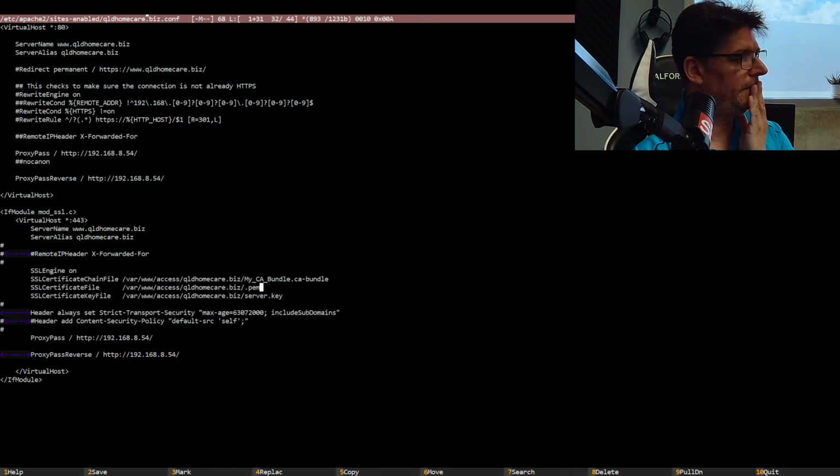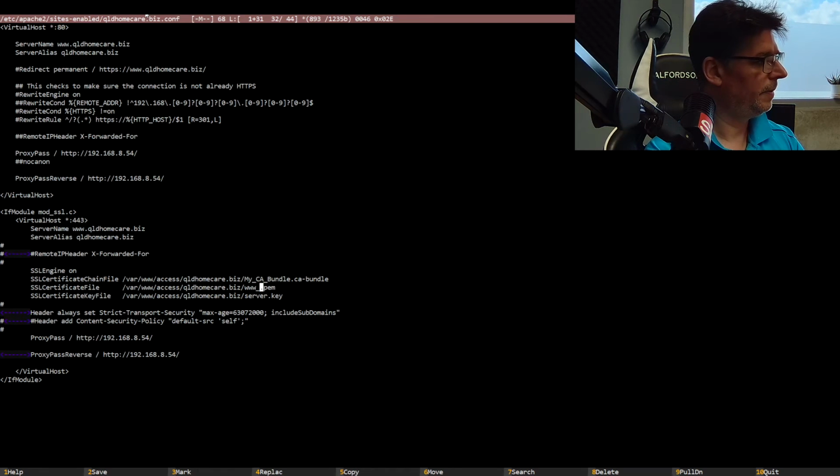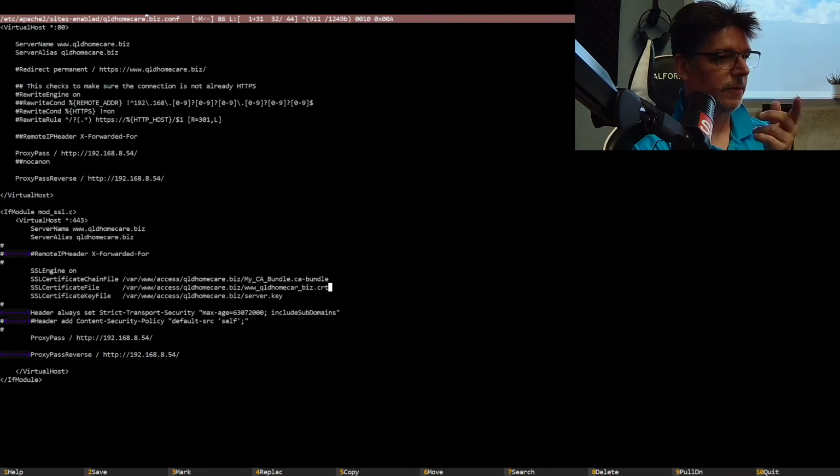And the server key. The server key is already there. Server key, and the file, the certificate will be _qld. Okay, this again is supplied by the issuer, but in this case it will be a certificate. Okay, so we got the bundle, we got a certificate, and we got the server key.